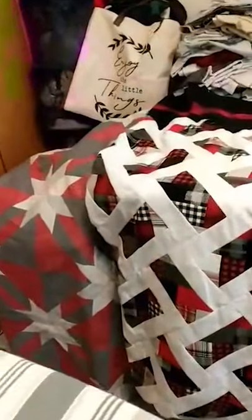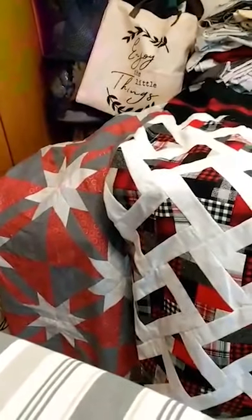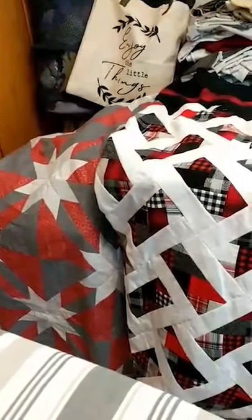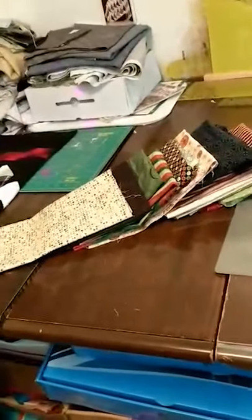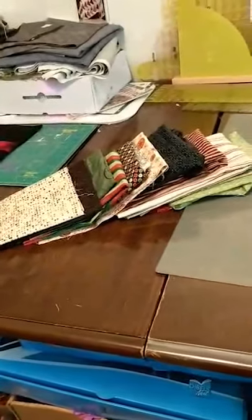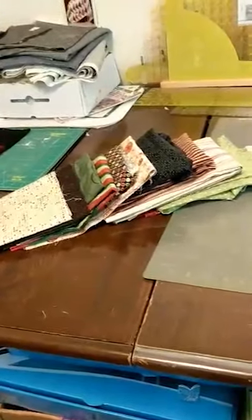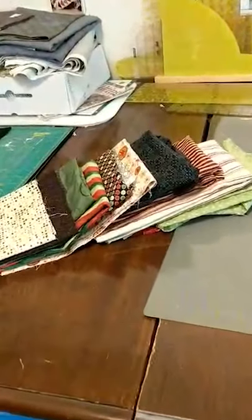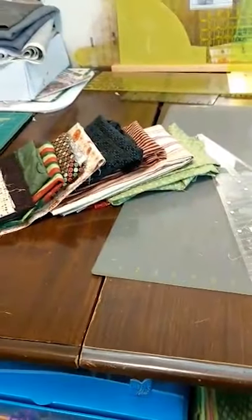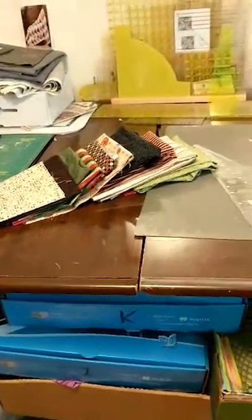Here are a few projects that I have finished. They just need a backing, so I have to get that going and then decide whether I'm going to quilt it or get it to the quilter. And here is my cutting table. And on my cutting table is a project that I'm going to be showing at the July meeting, hopefully. And it's Christmas fabric, so that's all I'll say about that. But that project will have to start happening soon, too.